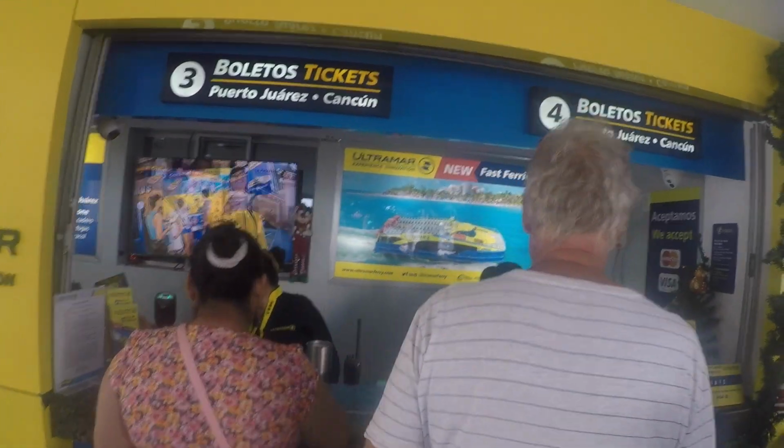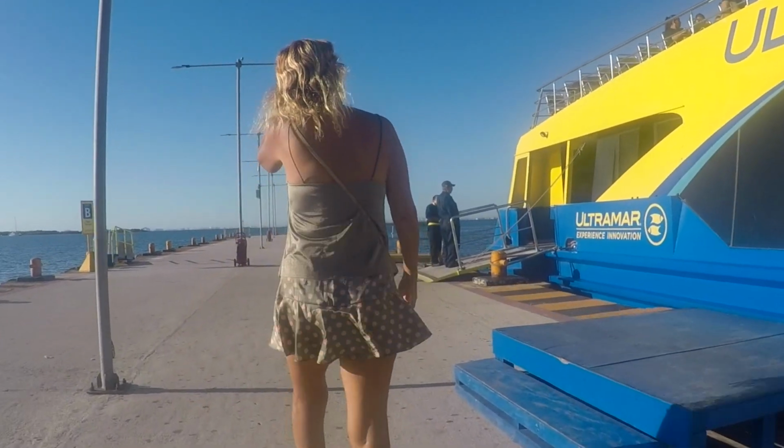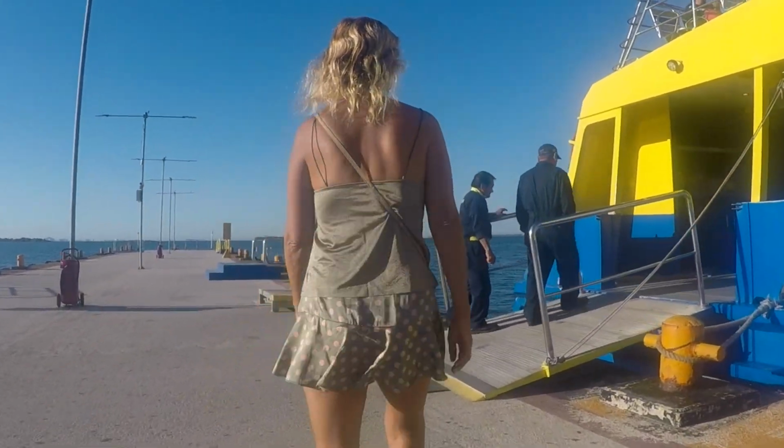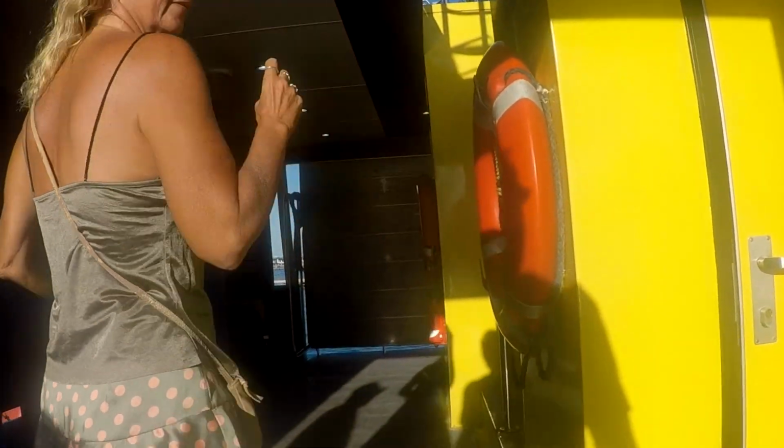Now, ferry service, you're going to love this. Oh, my word. This is out of any class you've ever been to. Ultramar is the main service to Cancun. And they also go somewhere else further down, Cozumel. But they also go to the main hotel area. The hotel zone, they call it.